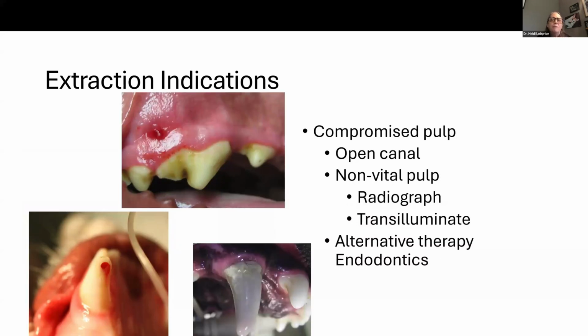Certainly, anytime we see a compromised pulp, and that means a broken tooth with an open canal, that may mean a discolored tooth that we've had pulpitis that is not resolved and the pulp has become non-vital. We might see we've got this abscess on this 108 upper fourth premolar here that was actually due to a non-vital pulp, but wasn't very apparent. Or we'll get little dogs that have periodontal disease on the palatal root that ends up getting infection into the pulp through the apex and killing the entire pulp. So we need to look at that compromised pulp.